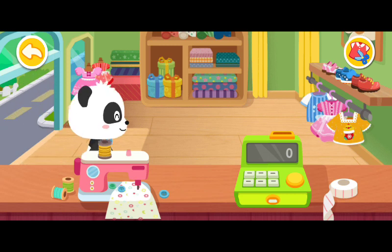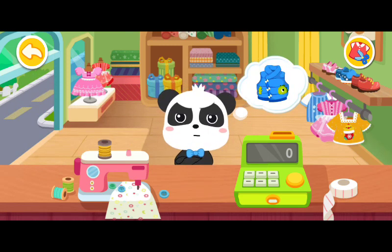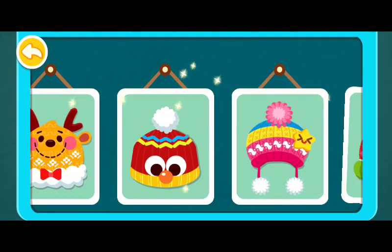Welcome to our clothing store. What would you like to buy? Wow. It's a bit cold today. I want a wool hat to keep me warm. Which hat do you like?